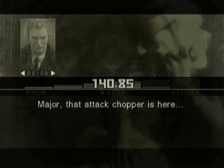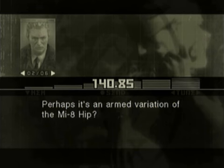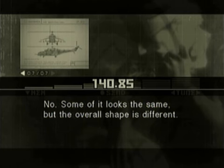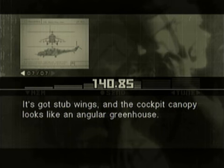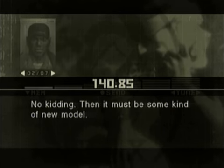Major, that attack chopper is here. The one from the heliport? Yeah. Perhaps it's an armed variation of the Mi-8 HIP. No. Some of it looks the same, but the overall shape is different. It's got stub wings, and the cockpit canopy looks like an angular greenhouse. No kidding. Then it must be some kind of new model.